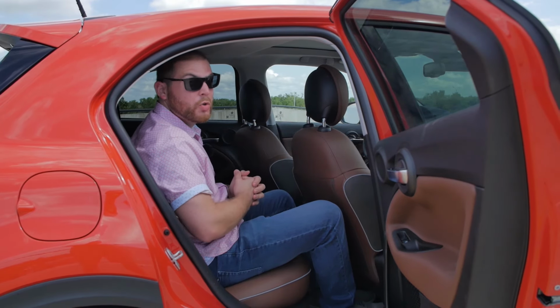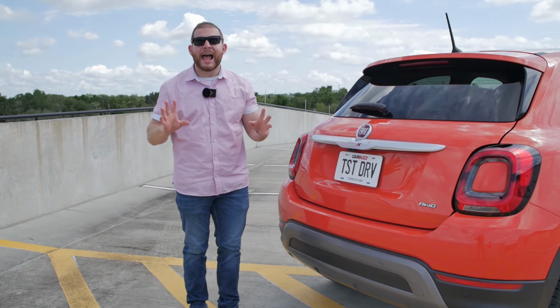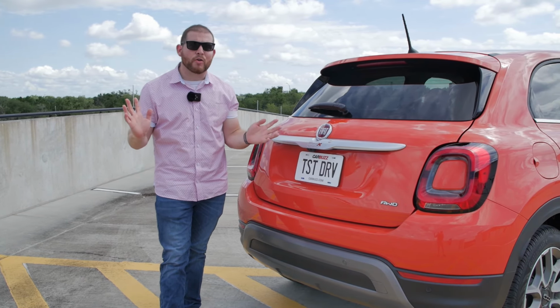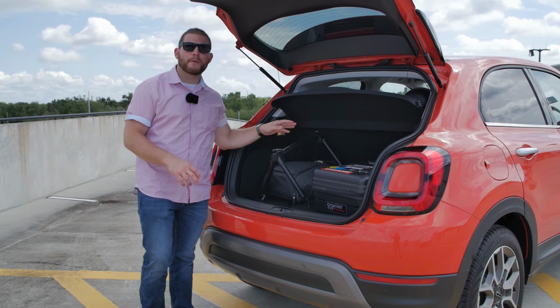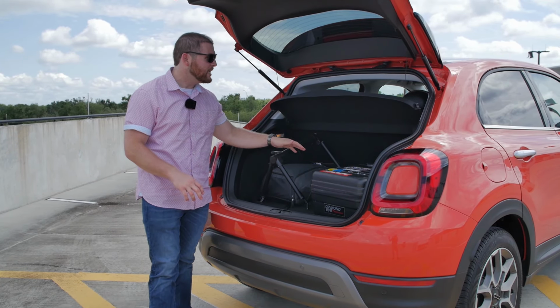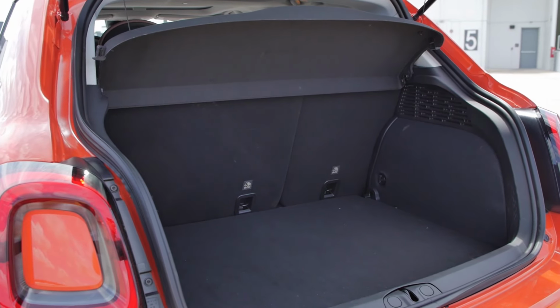Let's go ahead and check out the trunk space, which is equally disappointing. Now, the main reason why everybody in America says they want a crossover instead of a hatchback is, oh, they're so practical. Well, I don't know about that with the 500X. You only get just a little bit over 14 cubic feet of space back here. Most of that is taken up by this chintzy cargo cover here.